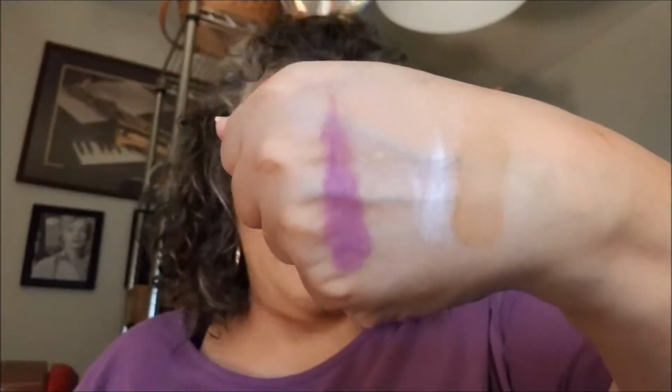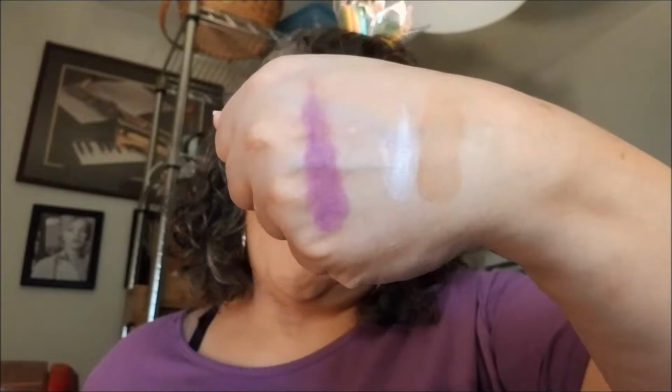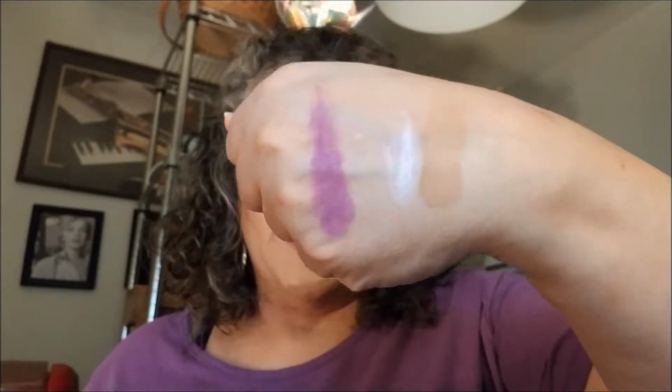Okay, so next we have the Benefit Hoola Bronzer. It's a nice bronzer. It's soft, it's creamy, it's relatively pigmented, but I think we can kind of see this problem a little bit there. I do like the soft texture.